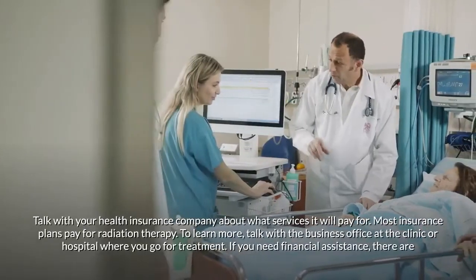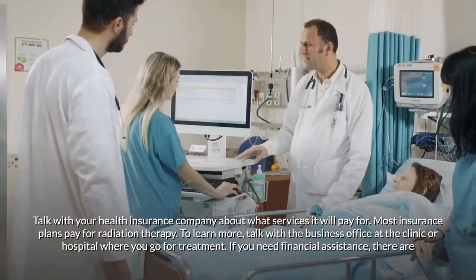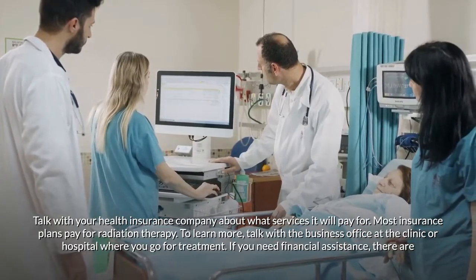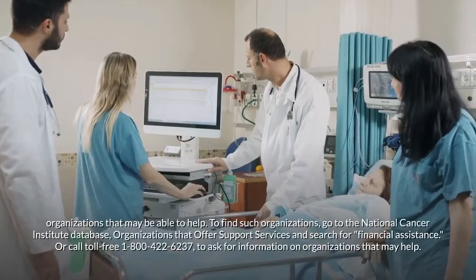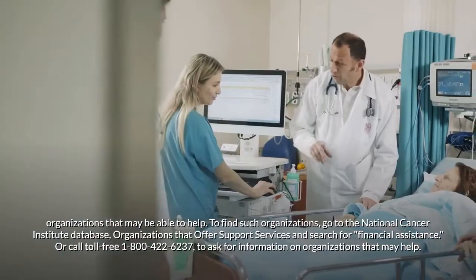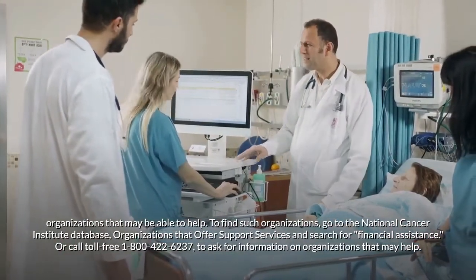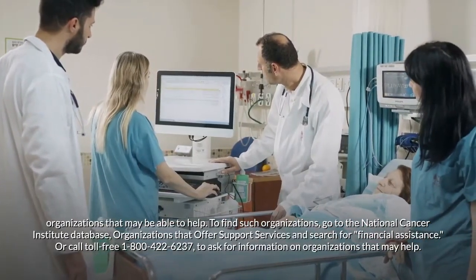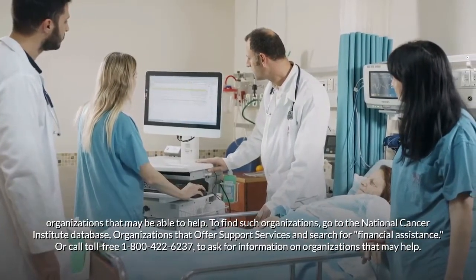Talk with your health insurance company about what services it will pay for. Most insurance plans pay for radiation therapy. To learn more, talk with the business office at the clinic or hospital where you go for treatment. If you need financial assistance, there are organizations that may be able to help. To find such organizations, go to the National Cancer Institute database, Organizations that Offer Support Services, and search for financial assistance. Or call toll-free 1-800-422-6237 to ask for information on organizations that may help.